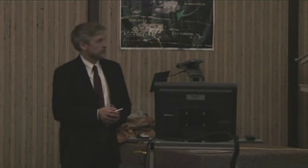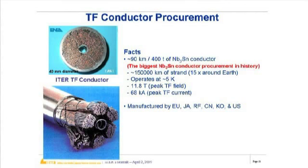Okay, now to talk a little bit about the conductor itself. Now, you might think this is just a kind of fancy wire, and it is, but for ITER, it's one of the most critical components we have. It's one that absolutely has to be correct. And so we spend a lot of time making sure that the design we have is going to meet the requirements, and that they'll be manufactured to the appropriate QA standards around the world. So they're a very, very critical thing.